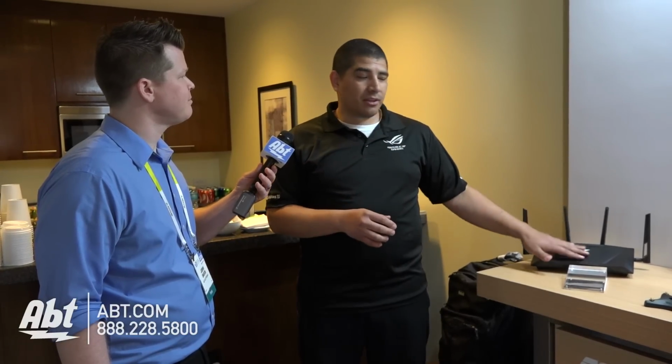Right. And what a lot of users don't realize is that when the processing power is a lot lower, let's say in an older generation of modems, that all hits overhead and brings down the Wi-Fi performance. So even though the theoretical number here is really, really high, we've also got the high-end hardware to ensure that the performance is sustained.